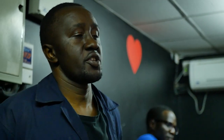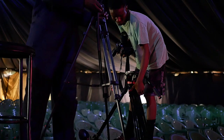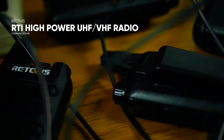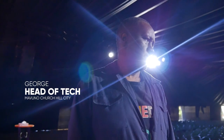So we have about four people in this room at any given time. We just help to make the service work. There are so many others, like two camera guys and two stage managers that we coordinate with. We have radios that we communicate with. So that's Mavuno Hill City, the setup we currently have. We are hoping to build it up, but at the moment it works for us.